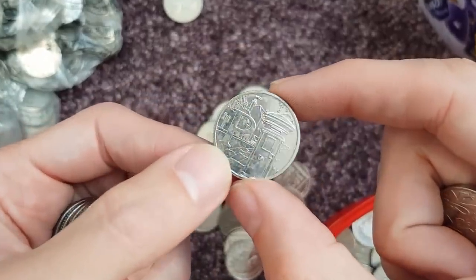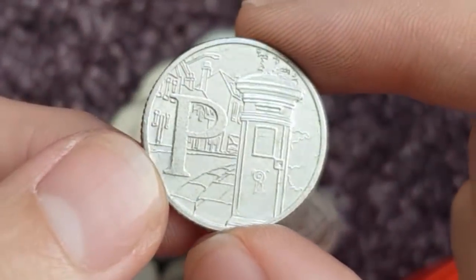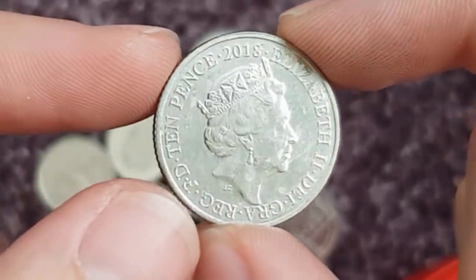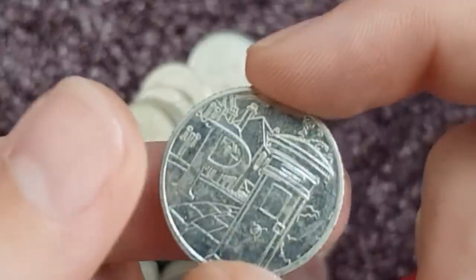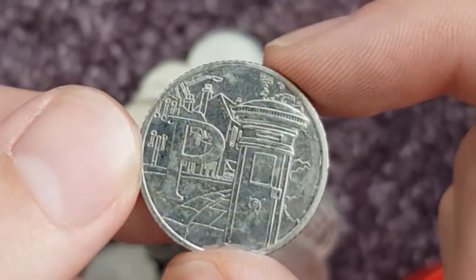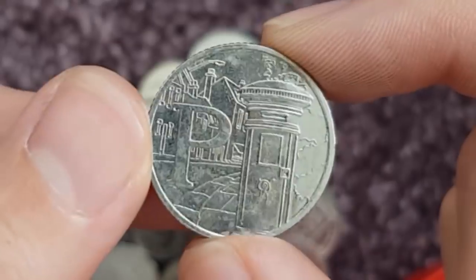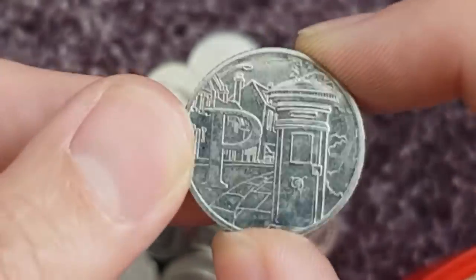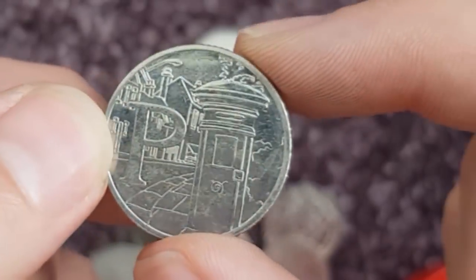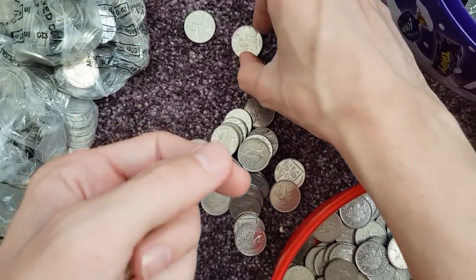We got one! No way! Oh my good golly. You don't know how happy that makes me. Oh my goodness, we got one! Woohoo! Man, I am so happy.